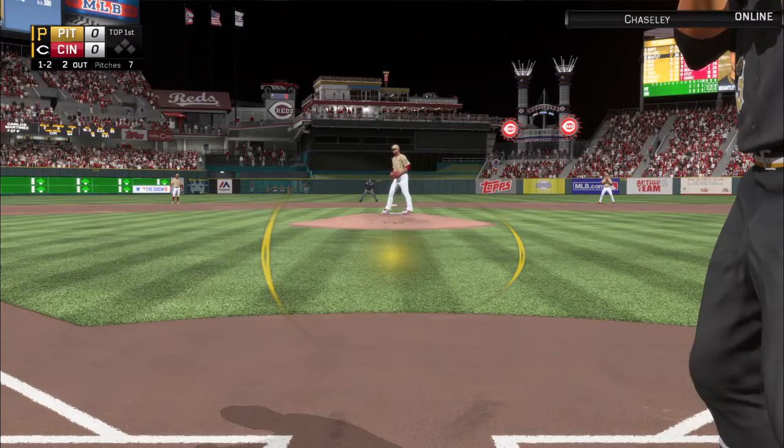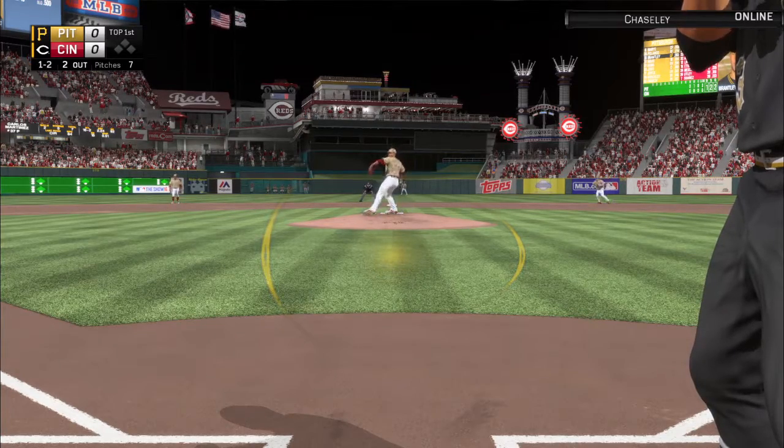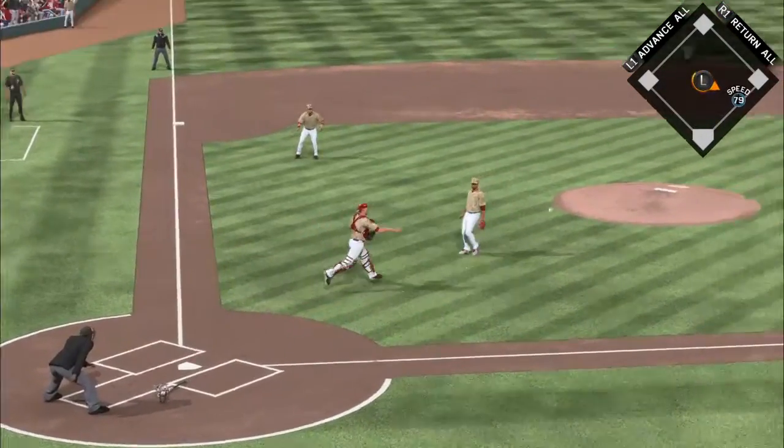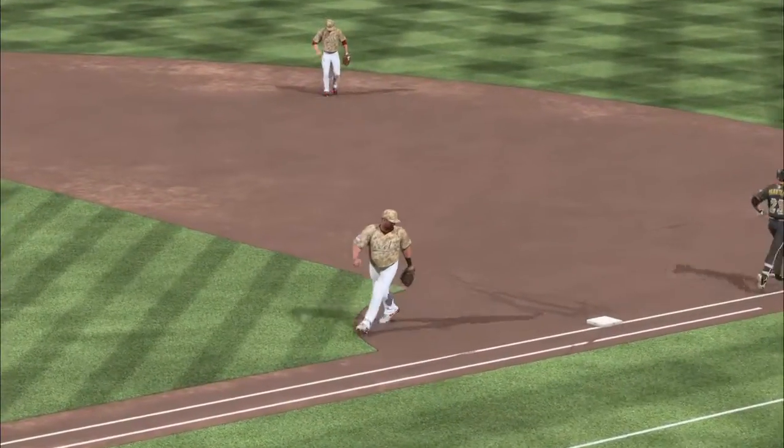1-2. It doesn't look like the nerves are getting to him so far. He looks pretty good out there. Chopped at the plate. Throw in time, and the side is retired.